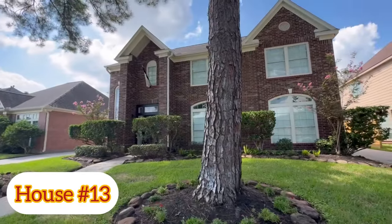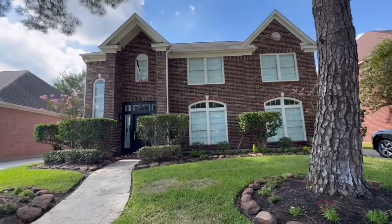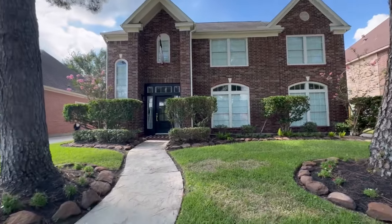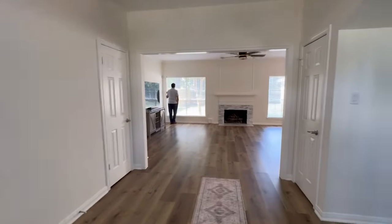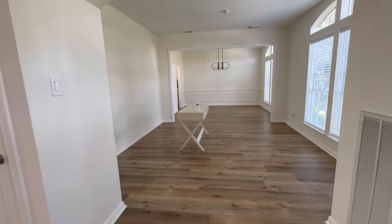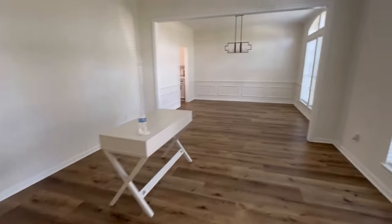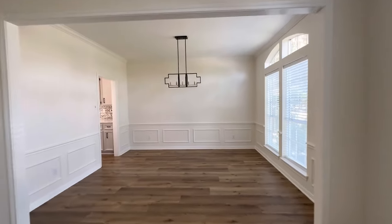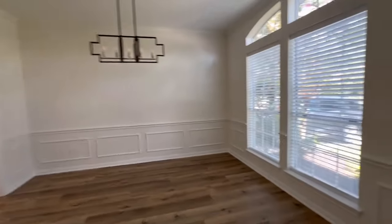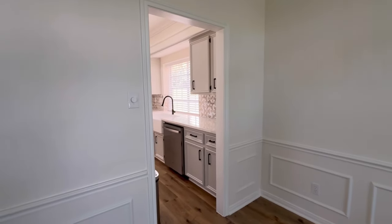Okay, this is house number 13 to go check out. Here's the entryway. There's a staircase straight into the living room. To the right is an extra formal living room or office space. Then into the dining room, a formal dining room. Nice big windows. And then the kitchen.